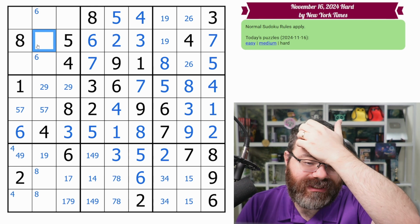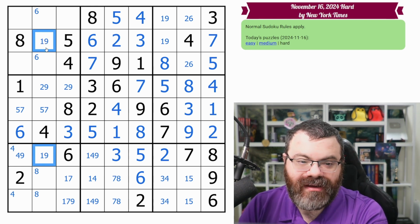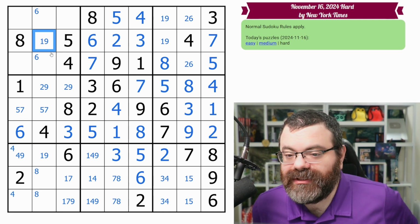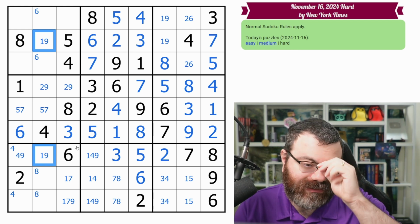Okay, I'm looking for restricted stuff. This is 1, 9 only. That does actually make a 1, 9 pair in the column. Best time to spot a pair is when you mark it. So if you're using a computer to mark it for you, you're hurting yourself because you're going to have to scan for these kinds of things.